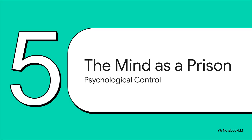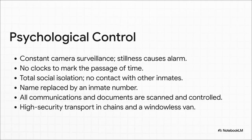So you see, the physical cell is really just the start. The real goal here is psychological control. The system is designed to build a prison inside your mind, to dismantle a person from the inside out. Here's how they do it. Constant surveillance, where even being still for too long triggers an alarm. No clocks, so you lose all sense of time. Your name? Gone. You're a number now. Every letter, every document is scanned and controlled. You become an object, managed by a system.